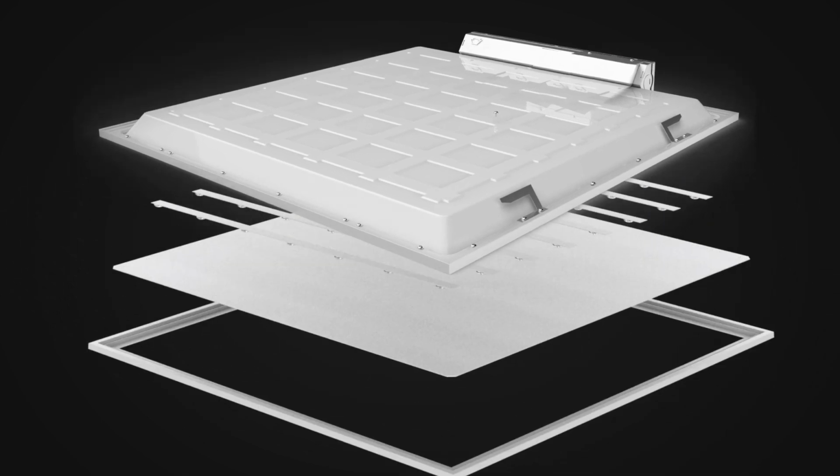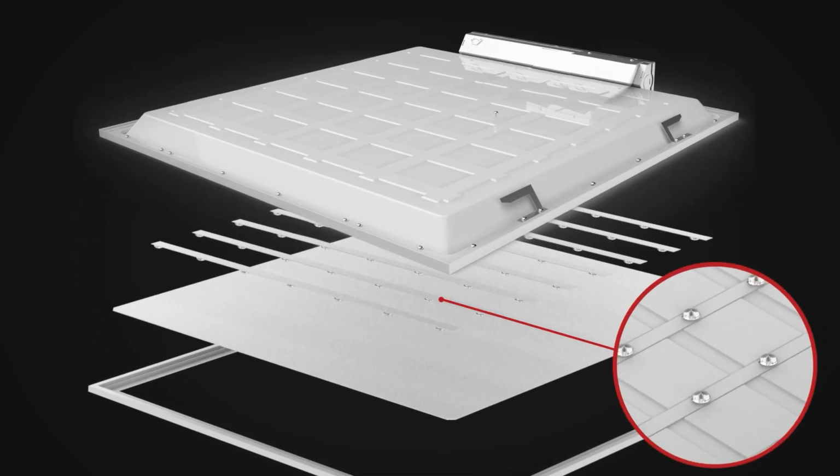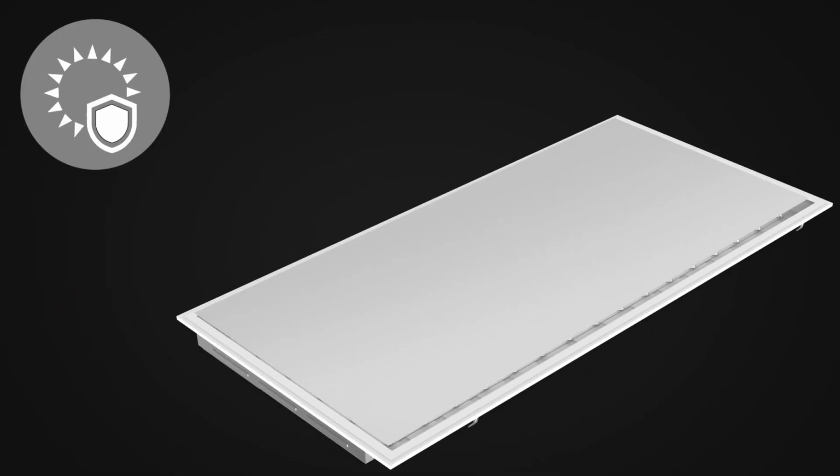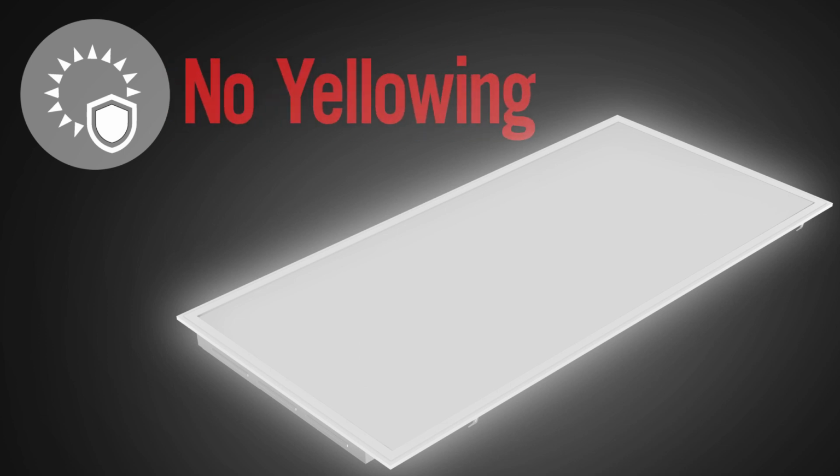A precise optical lens made of PMMA covering each LED chip is positioned at an ideal distance from the chips, which provides even light distribution and eliminates the risk of yellowing over the lifetime of the fixture.